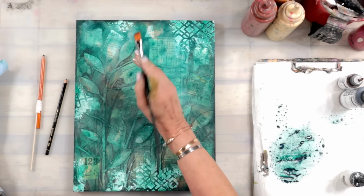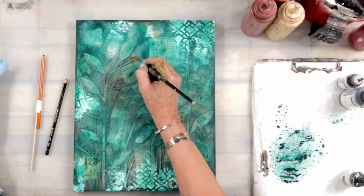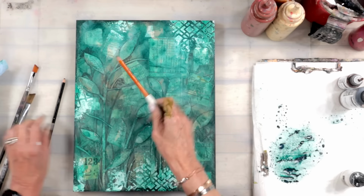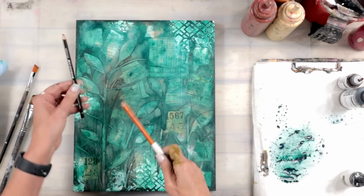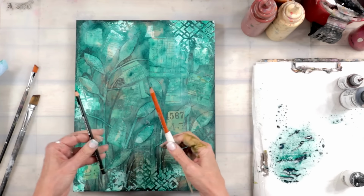And I may even go to a smaller one if I need to, because I've got a little bit of detail here that I need to do. And I'm going to kind of draw this out with my charcoal pencil, and I'll probably use my Stabilo All pencil in there somewhere to kind of give some watercolory effect as well.